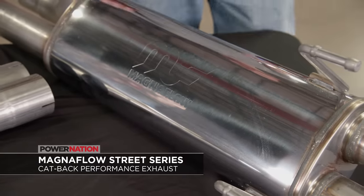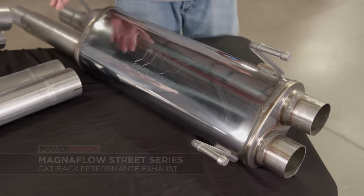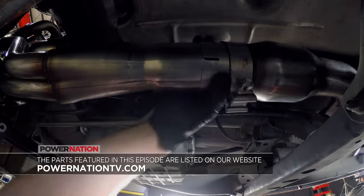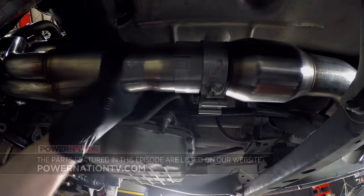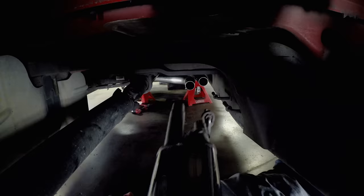Now, the muffler is polished, so it looks great, and it's a straight through design, so it's gonna sound even better. And our installation starts up front with the cats. The system easily installs by sliding one pipe into another, and the connections are secured with a band clamp.